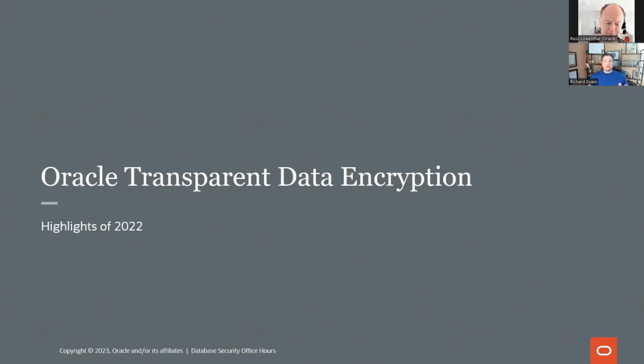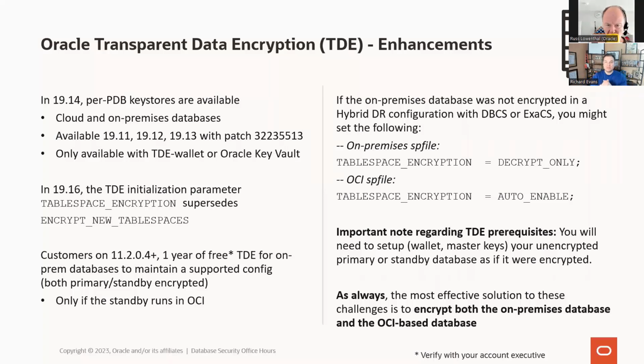Absolutely. So in 2022, for transparent data encryption, we had a couple big improvements, big additions that we want to talk about. In 19.14, which was that January release update that I talked about, you now have per-PDB key stores that are available, whether it's cloud or on-premises databases. What that means is you can have different key stores or different wallets for each of your pluggable databases.